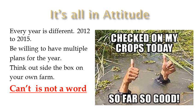The speaker this morning, Chris, had a positive attitude, and his mantra was, I can. Well, mine is, can't isn't a word. It's all about your perception and attitude when it comes to cover crops and no-till. Every year is different, and everybody needs to think about what we are going to do next.